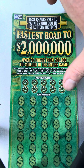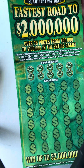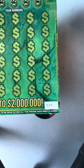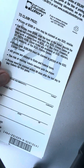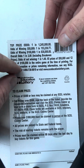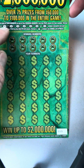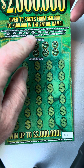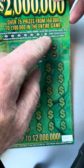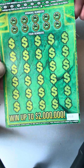I'm in South Carolina. Picked up one of these $20 Fastest Road to 2 Million tickets. I've got ticket number 15, so this one's right in the middle of the reel. And odds on this ticket is 1 in 3.06. I played this ticket a few times, and it's got a bunch of multipliers. It's got a 5x, 10x, 15x, 20x, 50x, 100x, and 500x. And then if you find the star, that's a win all, double all prizes.